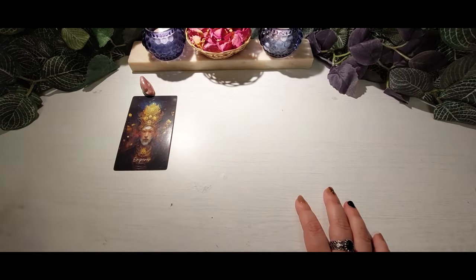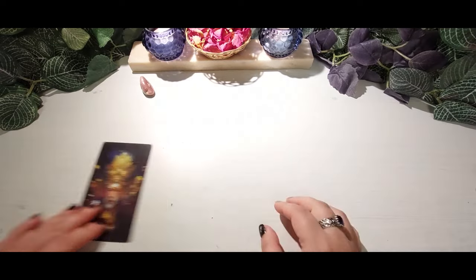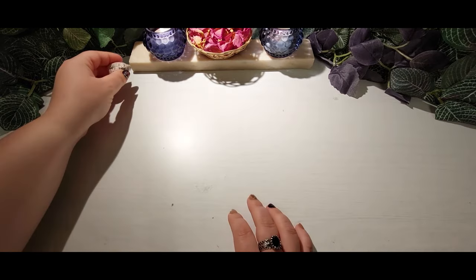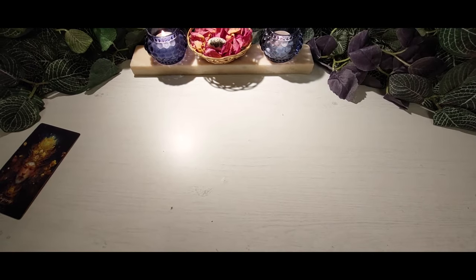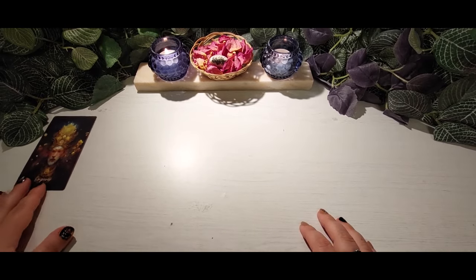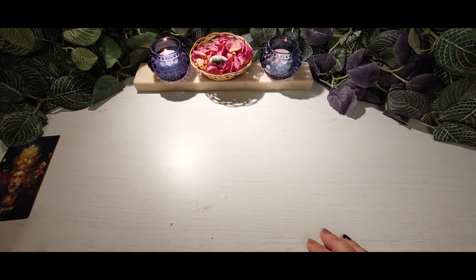Hello, pile number three. This is your reading if you have chosen this card, which is the Emperor, and or this rhodochrosite crystal. So I am going to be shuffling now. I'm going to add timestamps so you can skip directly to the reading.